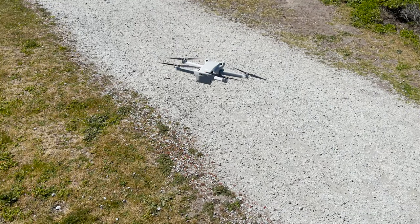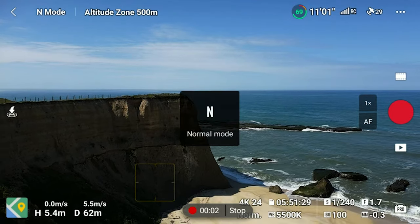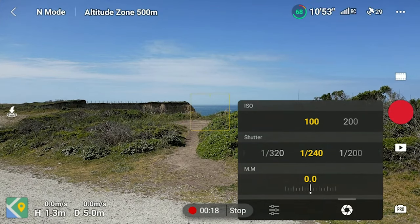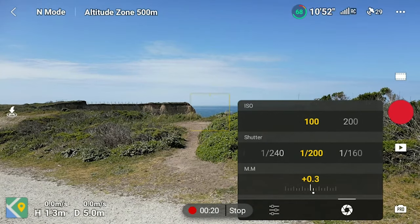Now we're on to point number two, expect to do retakes. I'm sure that first shot was fine. However, I don't want to leave anything up to chance, and I noticed in my preview that the side of the cliff was a little bit dark. I don't know how the preview translates to the actual footage in the end, because I'm new with the Mini 3 Pro right now, so just to be sure, I'm going to do a second take of the exact same thing. However, I'm going to adjust the shutter to make it a little bit brighter to err on the side of the cliff instead of the background.